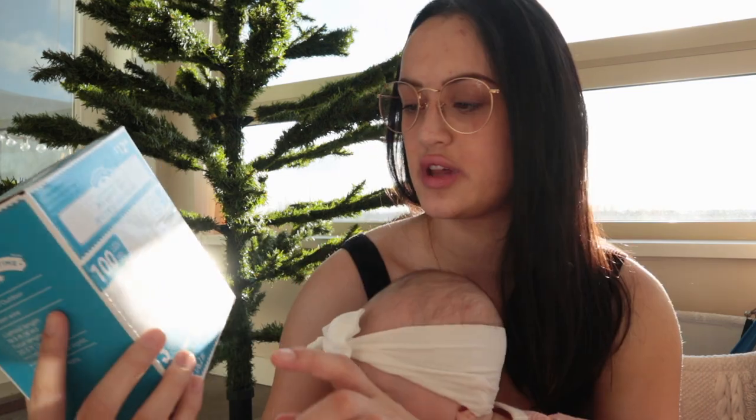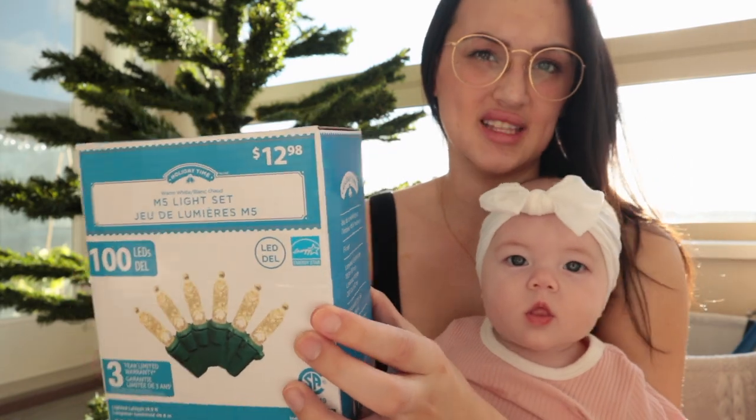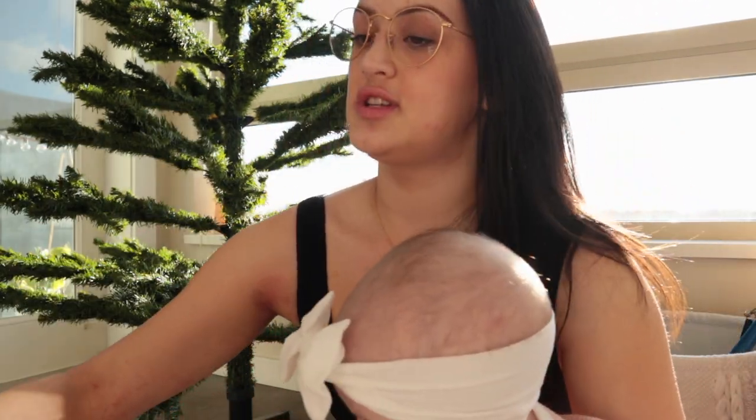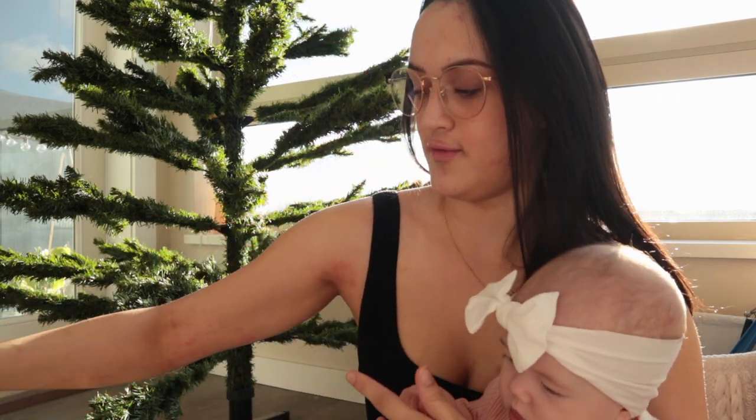Just went to Walmart and got 100 string of lights. I got a green strand so it kind of blends in with the tree, but I also wanted white lights. I'm not really a fan of the colorful lights. If you haven't noticed, I'm very much a person who enjoys white and neutral. I'm not very colorful kind of a person.